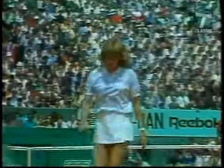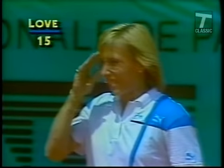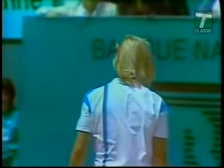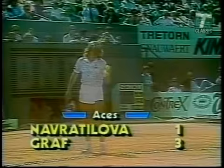Well, Graf venturing to the net. That was an interesting play to open the set. Well, that means she's thinking. She's not just content to say, okay, I won that set on the baseline. I'm going to win this. She can mix it up. Her ground strokes set up... Oh. Third ace. Skipped off the line. Her powerful ground strokes set up her sneaking into net and making an easy volley.